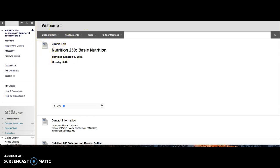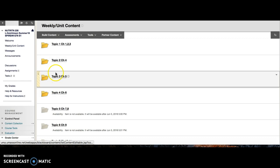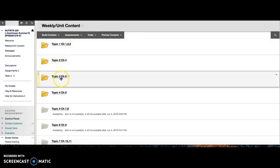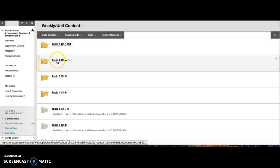If we go from the homepage to weekly unit content, this is where you're going to find all of the content. I know some of you have been a little confused about where to find quizzes or homeworks, and so they're under the topic with which they correlate. Your exam 1 is on topics 1, 2, and 3, chapters 1, 2, 3, 4, and 5. Your topics 1, 2, and 3 contain the discussion. Your topic 4 is going to contain the homework, and then topic 5 contains the exam.